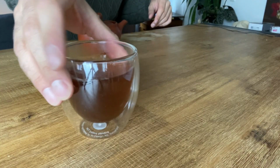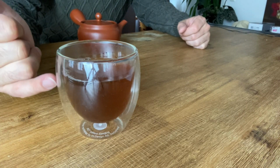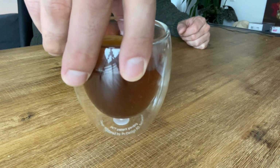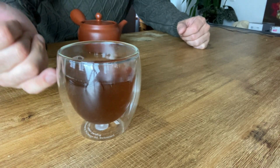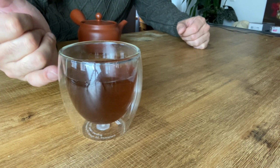So let's put it here. So you see the liquid, it looks a little bit like a roasted tea, but at the same time it looks a little bit milky. I don't know if you see this here on the camera. I see it very, very well. So there's kind of a milkiness with the tea at the same time as it looks like a roasted tea. So super interesting in terms of liquid.